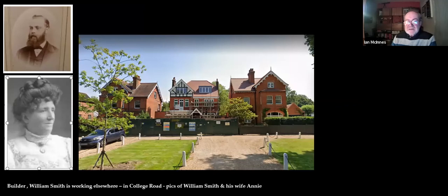And these three houses, you will know, are in College Road, one of which has been under reconstruction for many years. The one on the right was refurbished very recently and done quite quickly. And work is just about to start on here. But here is Mr. William Smith, and here is his wife, Annie. So he was quite a successful builder locally.